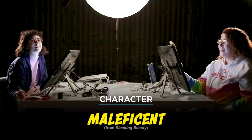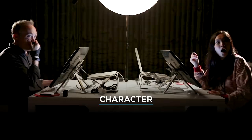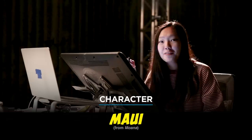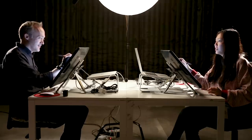Maleficent. Ooh. Sleeping Beauty. Are you serious right now? Moana's Maui character. Ooh. I know that guy. I haven't seen Moana. Just draw Dwayne The Rock Johnson. I mean, I know kind of what this character looks like. He's like big and important. Anyway. Again, right. Just draw Dwayne The Rock Johnson shirtless and you're there.